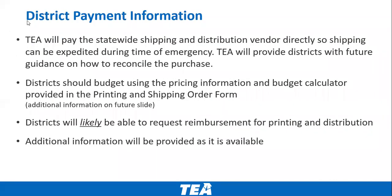The payment information that we've talked about some. So we will pay the statewide shipping and distribution vendor directly, so shipping can be expedited, and we'll provide future guidance on how to reconcile this purchase for districts. And you should budget using the pricing information form, which we'll show you shortly. And then we believe that you will likely be able to request reimbursement for printing and distribution just during the time of school closures. We say likely because we don't have 100% clarity on that right now, but that's really what we're thinking. And we will provide additional information as it's available.